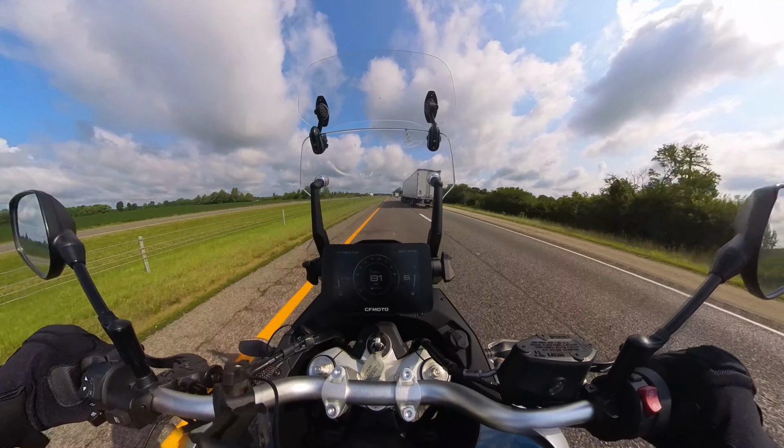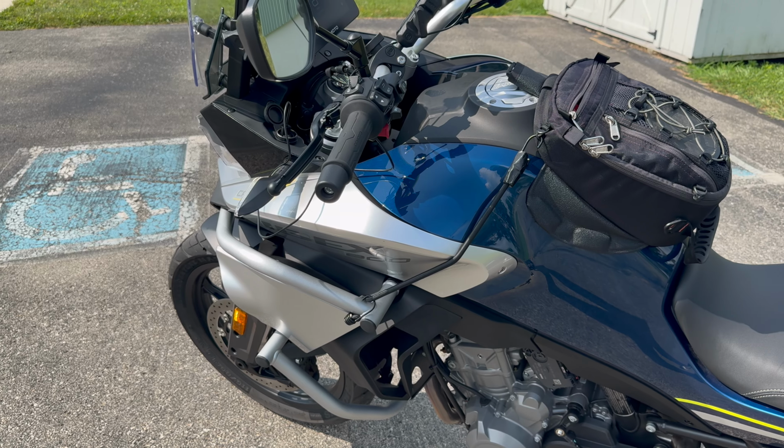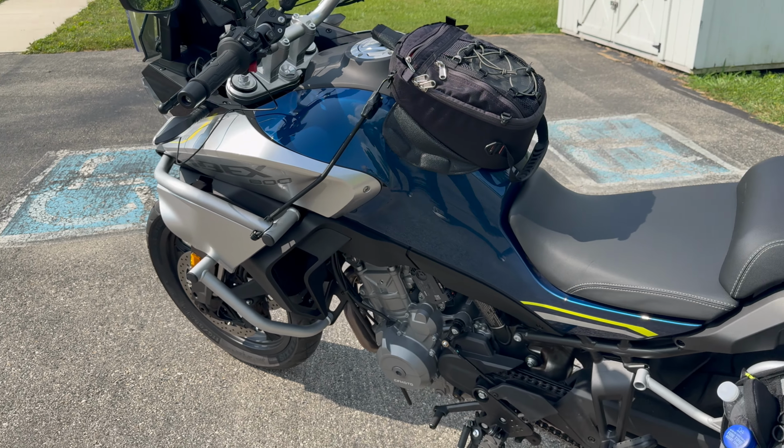Cruise control on this bike is a lifesaver. I've never ridden a motorcycle with cruise control, and I didn't know what I was missing, but now that I have it, I don't think I can go without. I think this bike sounds pretty good stock as well.